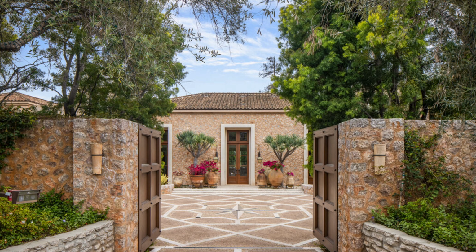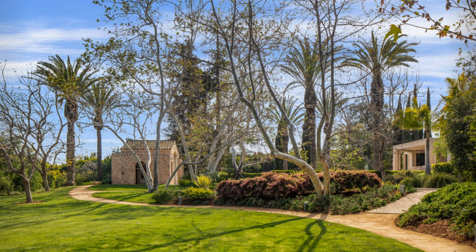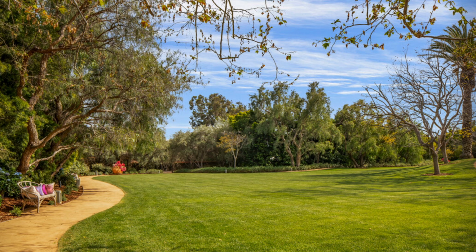I love that stone. It feels like you're in Italy. Even when you're walking by the house, you can't even see inside, which is the beautiful part about it. And we'll talk about that. Yeah, 100%. Look at these grounds.